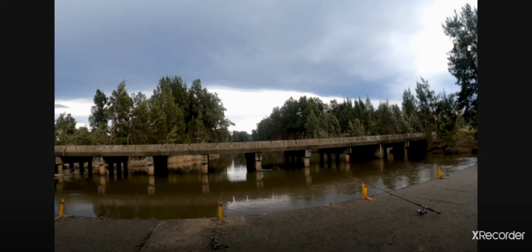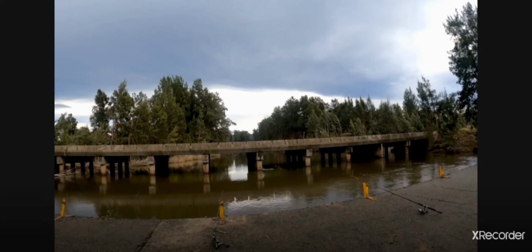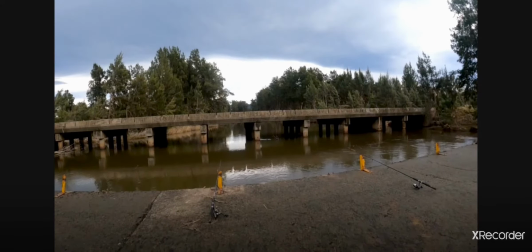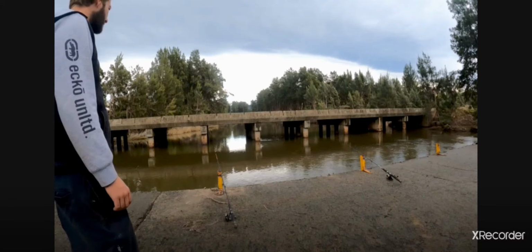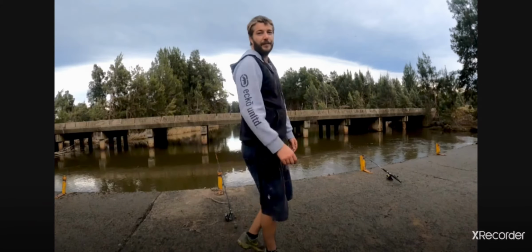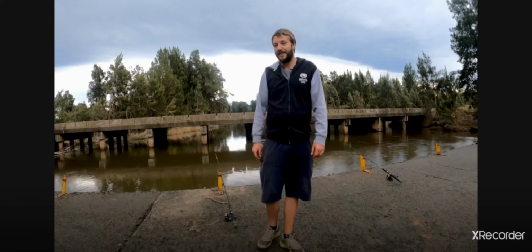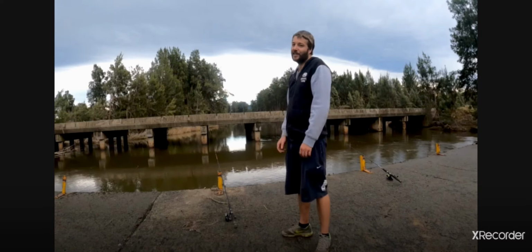Well, let's try our luck in this spot. It's always been one of my favourite spots. Always caught a lot here. Matter of just sitting and waiting now. Well, I already had a bite and I wasn't recording, so that wasn't great.